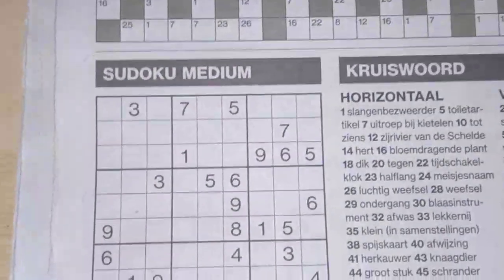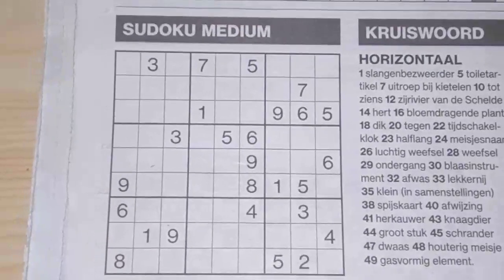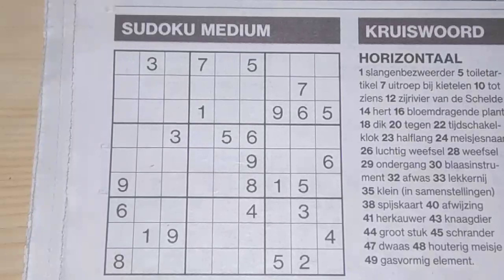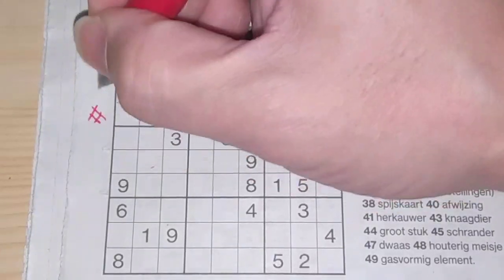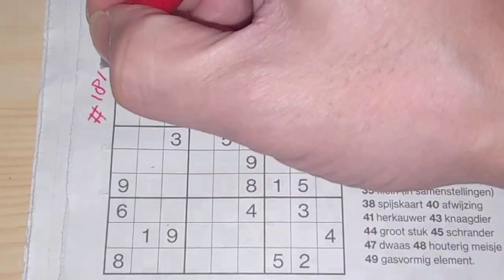We have here a regular Sudoku. It's a medium Sudoku, and in this newspaper there's also an additional with extra Sudokus. I believe there are 7 extra Sudokus, but first we will do the regular Sudoku, and this is a medium Sudoku. It will be number 1814.